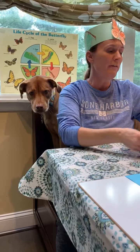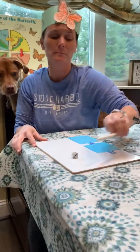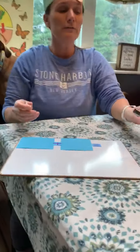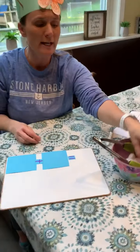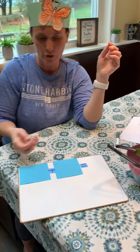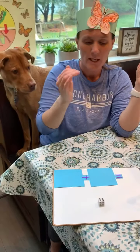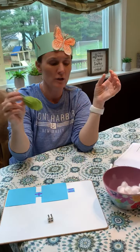All right, we have one final thing, and it is a game. And this is called the butterfly egg game. These are representing little butterfly eggs as you count. So here's how you play. You take some cotton balls, which are representing butterfly eggs, and you roll your dice. So let's play, Bromley. Ready? See what number you get. You use some tongs or tweezers or anything you have at home. If you want to use your pinchers, you can use that too and get strong fingers for writing.